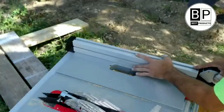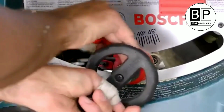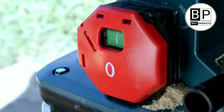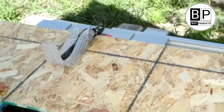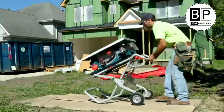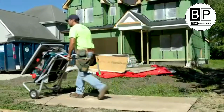This table saw has a powerful 15-amp motor with 4.0 maximum horsepower and 3,650 RPM, perfect for whatever rip cuts or cross cuts you need to make. The generously sized aluminum top offers ample space to set up your materials, and a 30-inch ripping capacity makes it easy to take on longer cuts of wood.